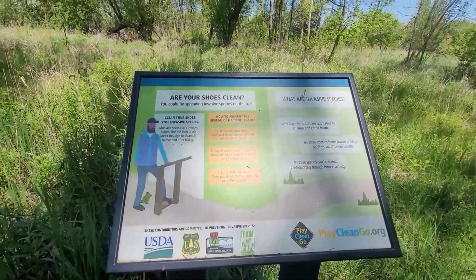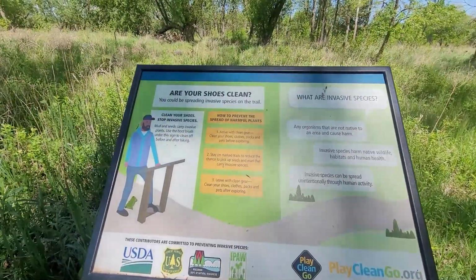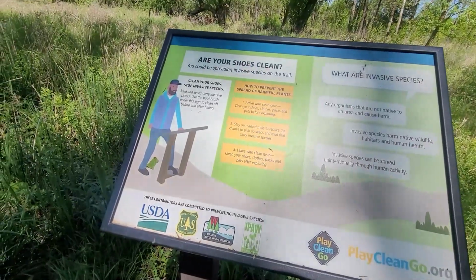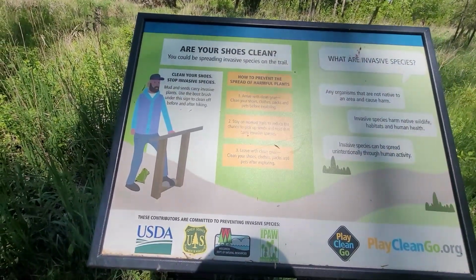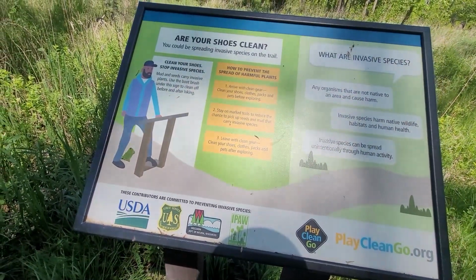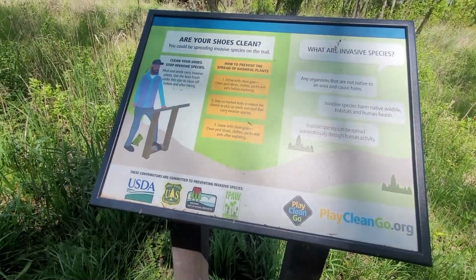Are your shoes clean? You could be spreading invasive species on the trail. How to prevent the spread of harmful plants. Arrive with clean gear. Clean your shoes, clothes, packs, and pets before exploring. Stay on marked trails to reduce the chance to pick up seeds and mud that carry invasive species. Leave with clean gear. Clean your shoes, clothes, packs, pets after exploring.